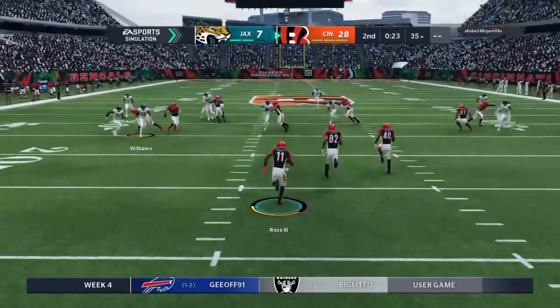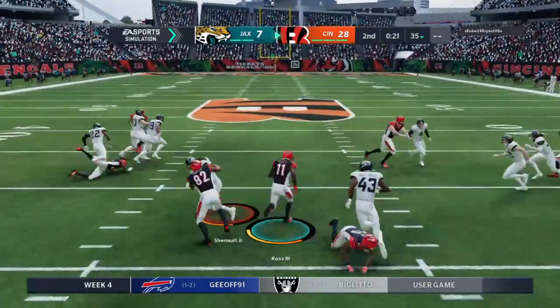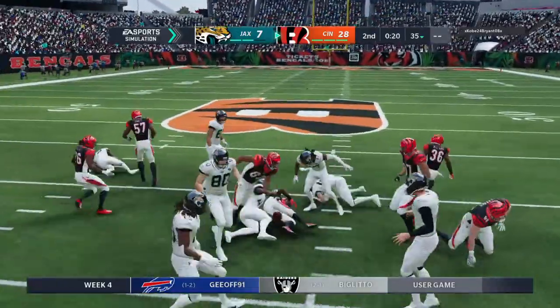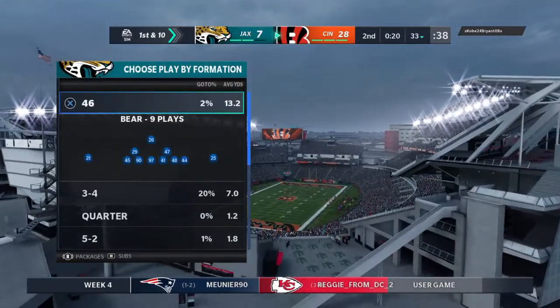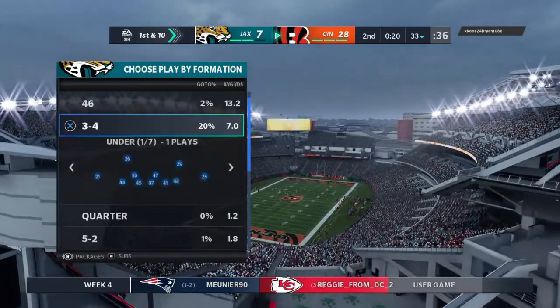That'll be taken about a yard deep. The lane opens here. He's past the 30. And a good effort on the return there. Gets him across the 30, up to the 33.